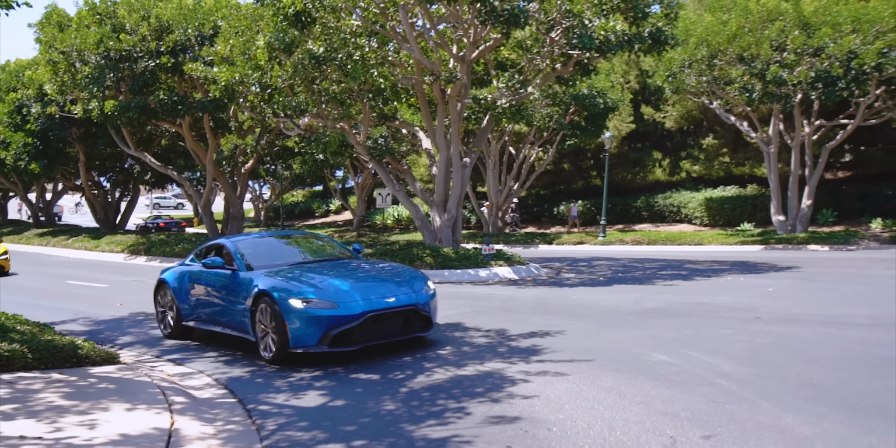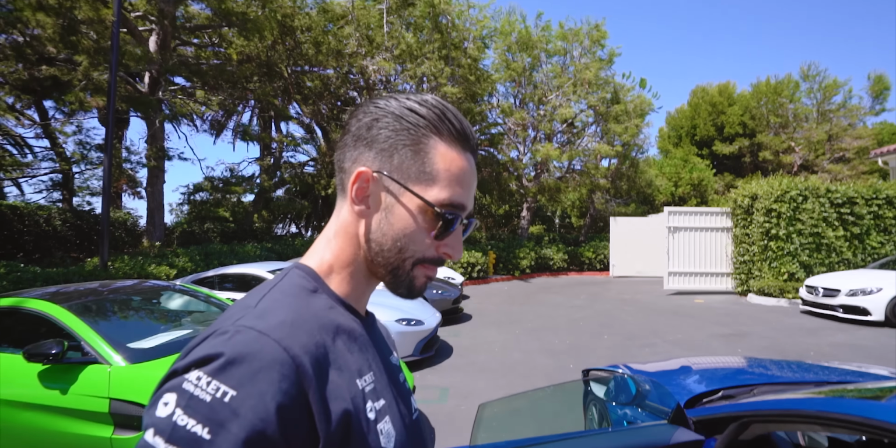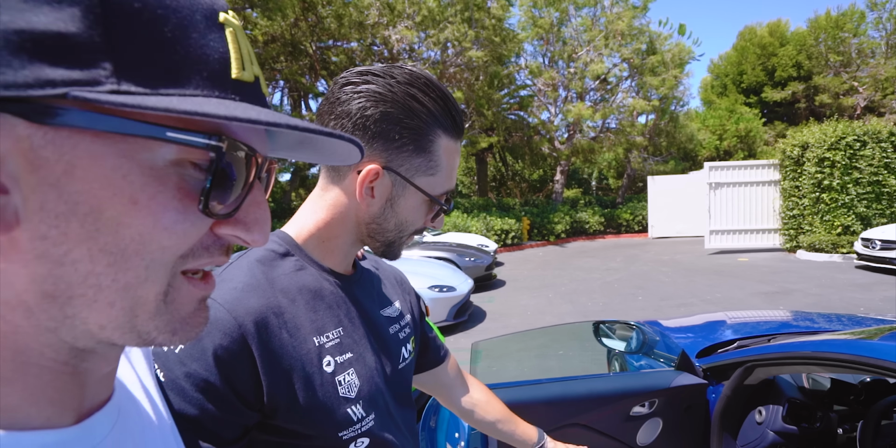All right, sir, what are your thoughts? I need it. You need it? Oh my God. I'm speechless. I love it. You look good in it. And the doors go up too.